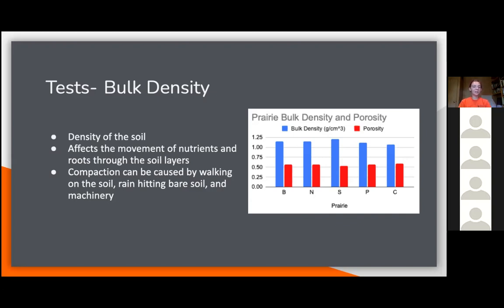Because just something like rain hitting bare soil can impact it as well. And that'll actually cause it to crust over. And then it's really hard for rain to actually get into the soil. It just kind of runs off of the soil. And it's also very important to note that when your soil is wet is especially when you want to stay off of it, because it's very soft, so it's going to compact much, much easier.